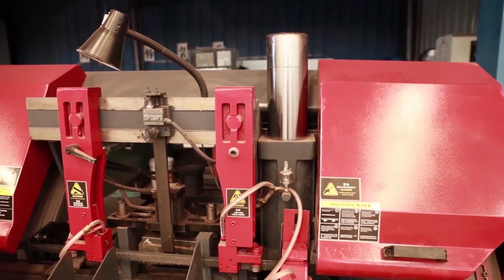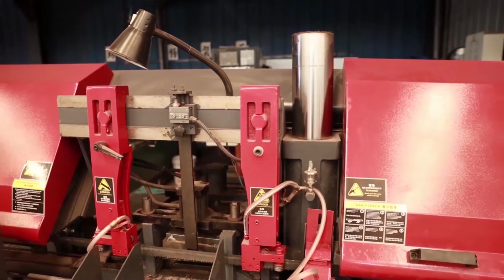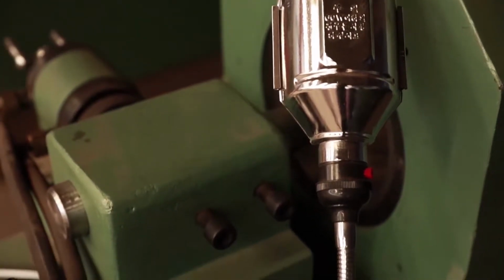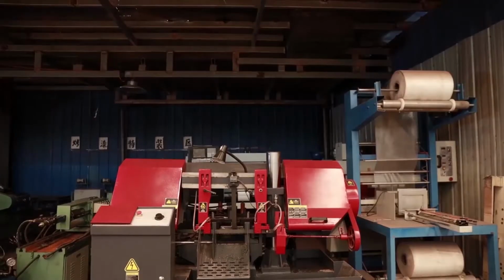This is the packing area. There are 3 kinds of packing: wooden box, pallet, and non-packed cargo.